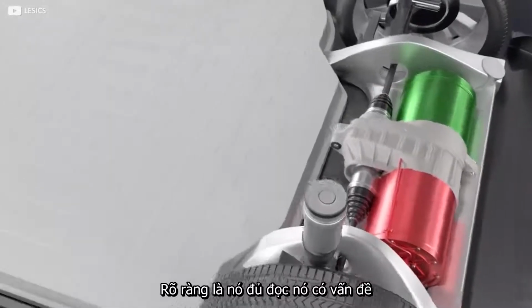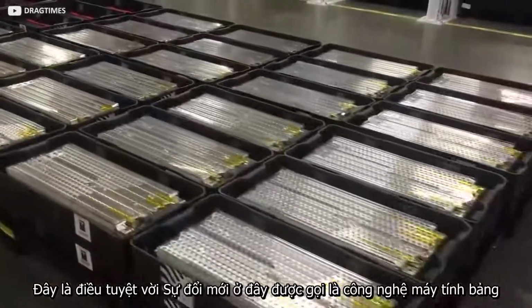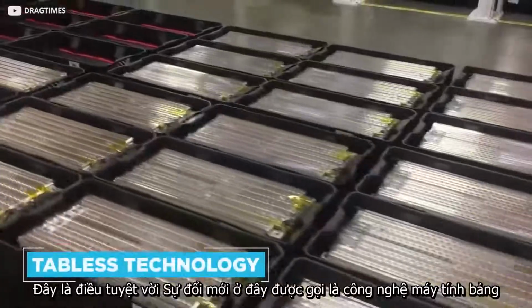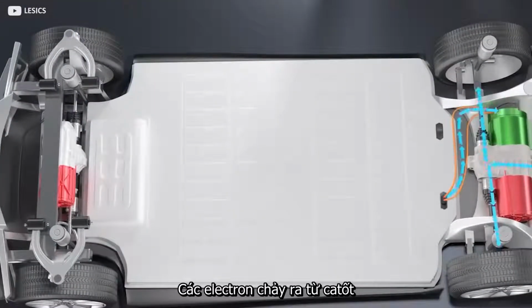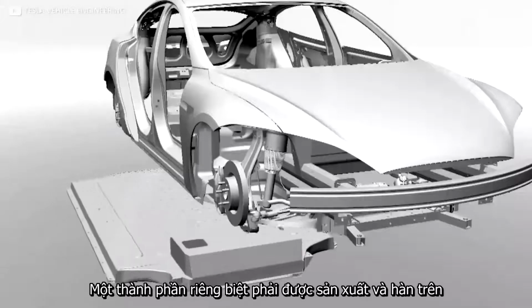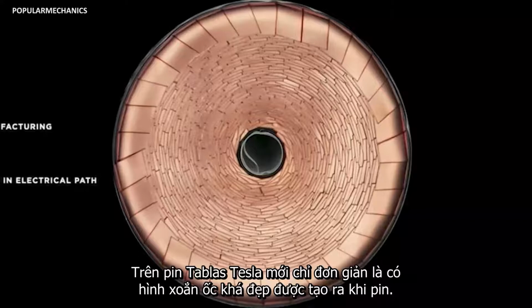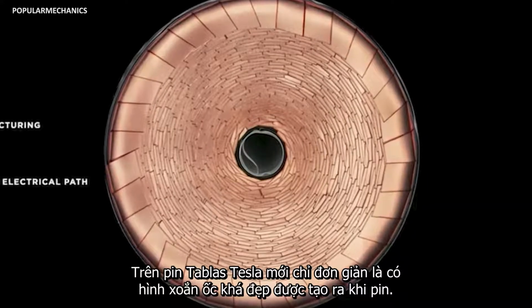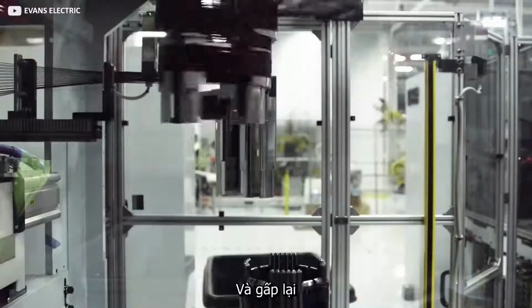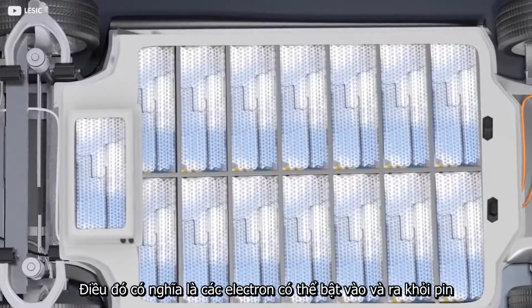Prong 1, obviously enough, is to revisit battery cell design. Tesla's great innovation here is what's called tabless technology. In a conventional lithium-ion battery, electrons flow from the cathode through a tab, a separate component that has to be manufactured and welded onto the cell. On the new simpler tabless Tesla battery, this pretty shingled spiral is created when battery foils are laser-cut and folded over each other. That means electrons can pass in and out of the battery more freely.